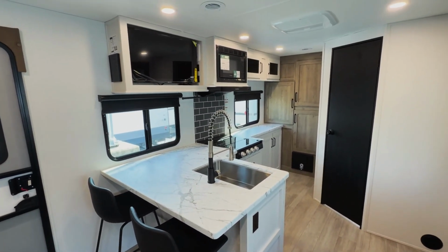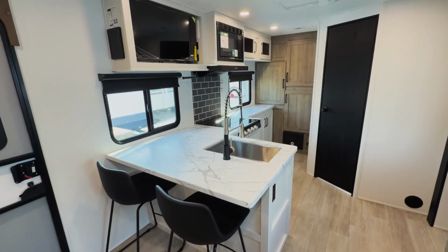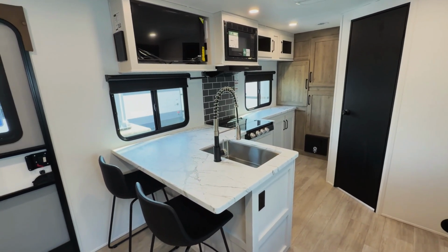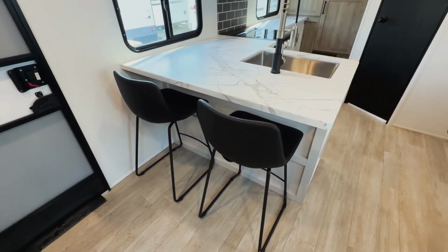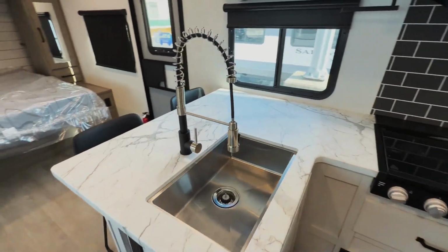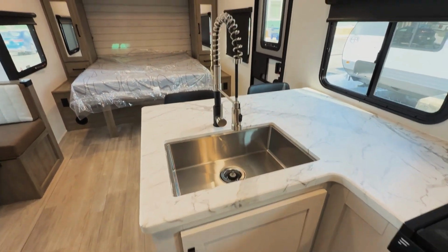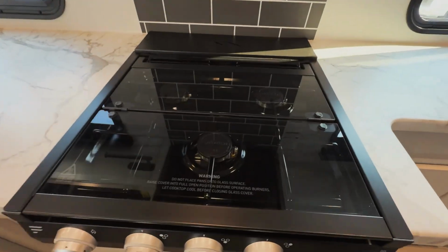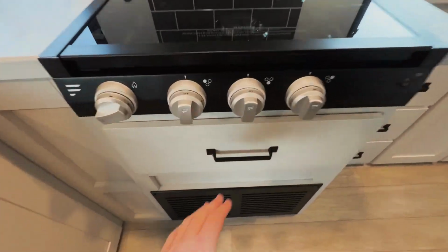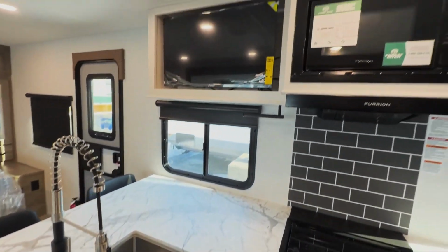I'm actually a fan of this kitchen. It is a little unique on how they have it set up, but I really like it. I think for a 26-foot camper, you actually get a lot of storage compared to some other floor plans. So yeah, we've got some bar seating, a pretty cool sink, not as deep as I would like, I'd say 6 to 8 inches deep, not crazy there. But we do get the nice 3-burner cooktop here, which is pretty cool. And then a drawer below, and a lot of storage down underneath there.